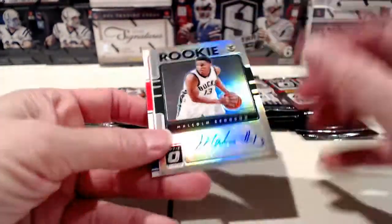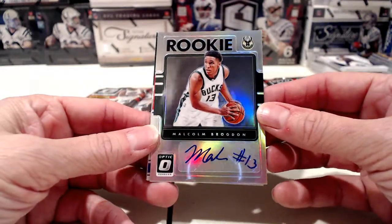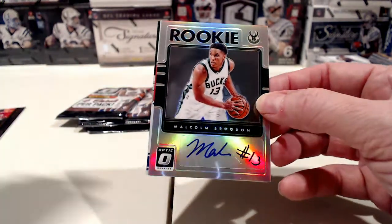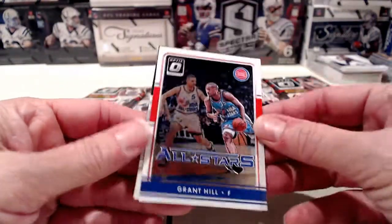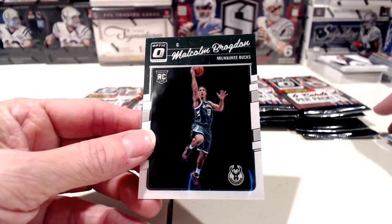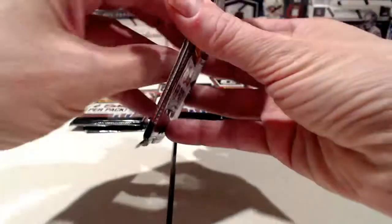Oh, looks like we've got a Brogdon. Nice. Okay, so you got a Malcolm Brogdon hit for the Bucks. And, of course, that is a sticker auto on there. But that's a nice hit, Bucks. So, congrats on that. All-Stars insert, Grant Hill for the Pistons. And there's another Brogdon rookie. Just plain rookie, regular rookie, whatever you want to call it.